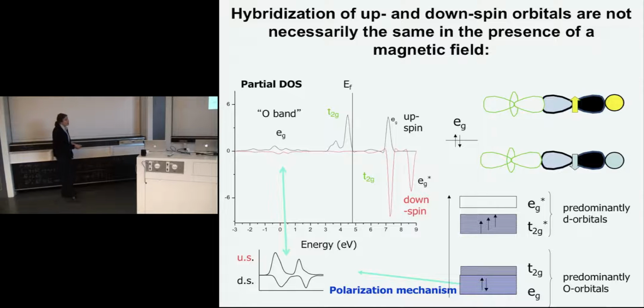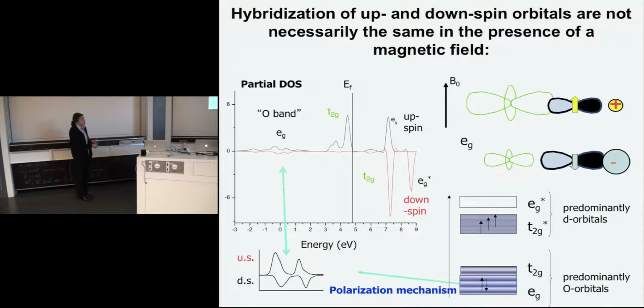But when you apply a field, you rehybridize them or you mix in excited states, depending on how you want to talk about it, and those orbitals no longer have to be the same, and you end up transferring spin density. So that was sort of the state of the field a few years ago.